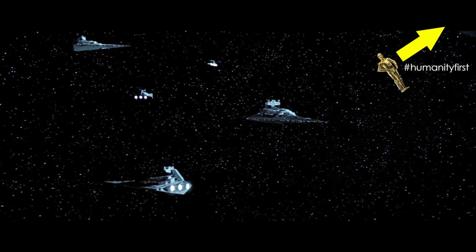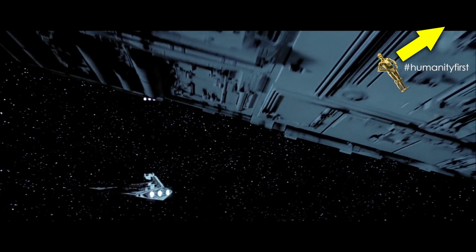One day, humanity will finally get its act together and send a fleet to our neighboring systems to conquer, enslave, and strip mine their planets for resources. Hopefully when that happens, we'll be using wedge-shaped death machines. Hashtag humanity first. Anyway, on to the evolution of the Star Destroyer.